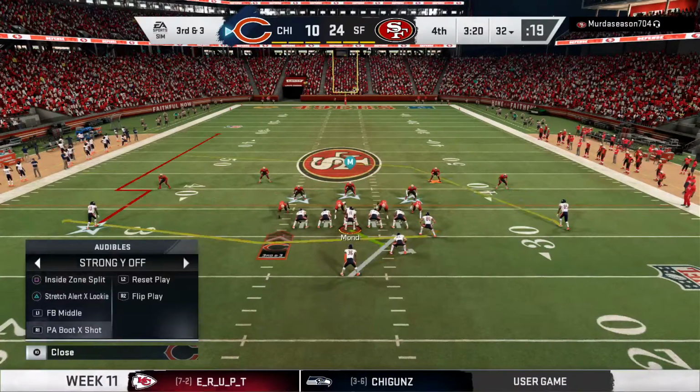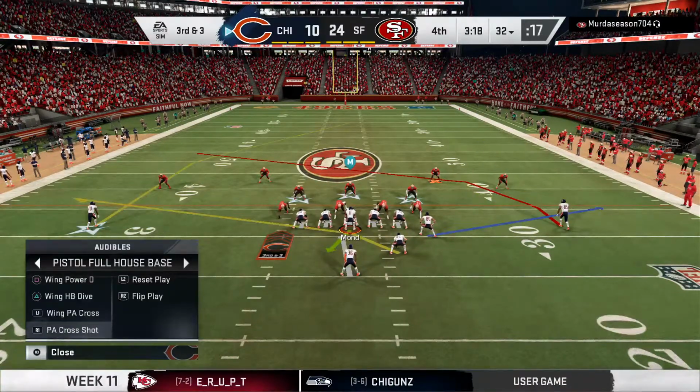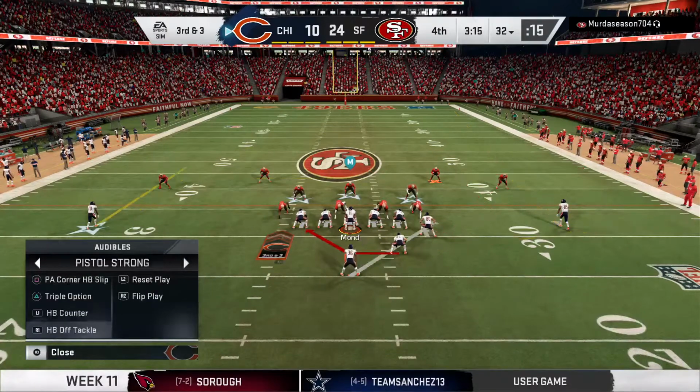56 the mic. 56 is the mic. Watch the out. Watch the out. Watch the safety creep.